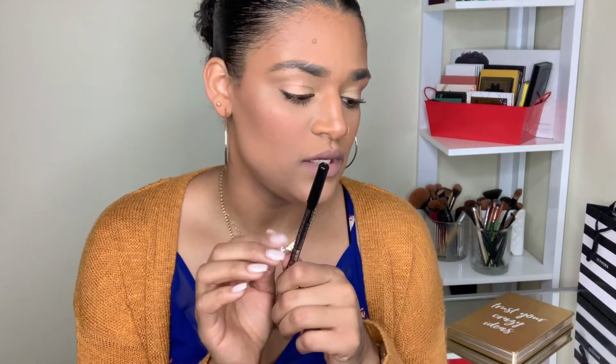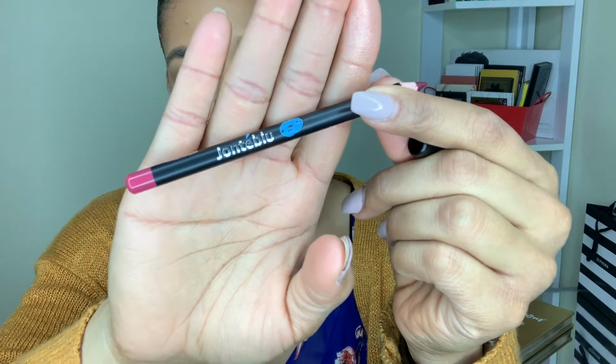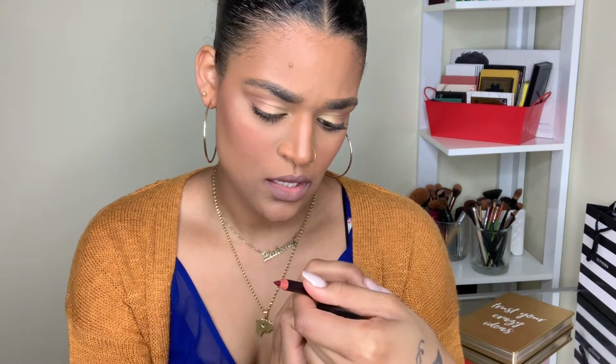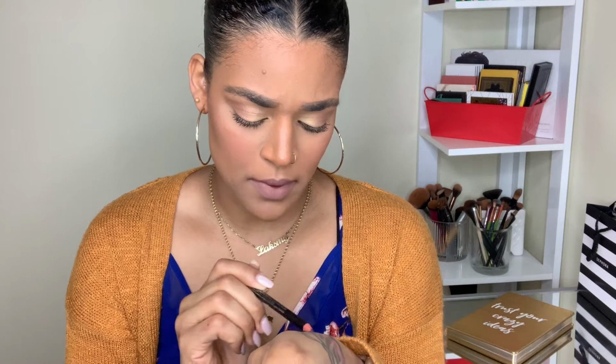This is a lip liner by Jante Blue. I think I got an eyeliner by Jante Blue on one of my BoxyCharm boxes. And this is what the color is. Let me show you guys. I suck at showing stuff. And this is in the shade, it doesn't have a shade. Oh, it's 944 Plum. I'm gonna go ahead and swatch this on the back of my hand. So basically it's just a plum shade. It's really pretty. Ooh, that's real cute.